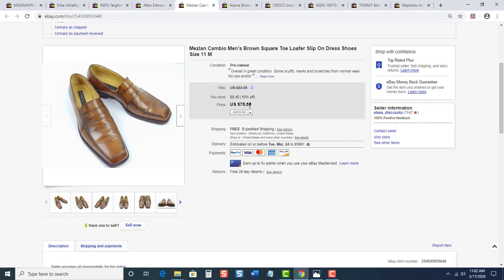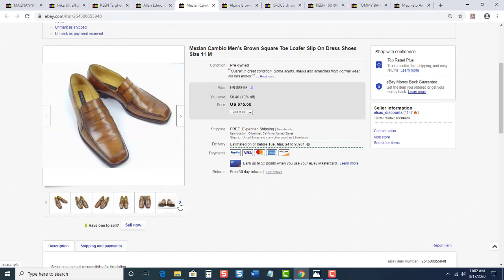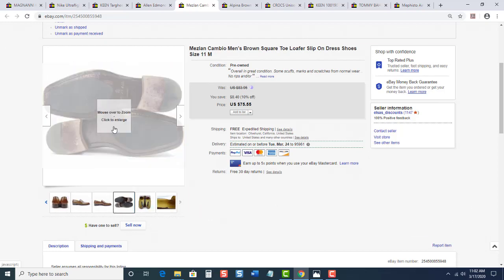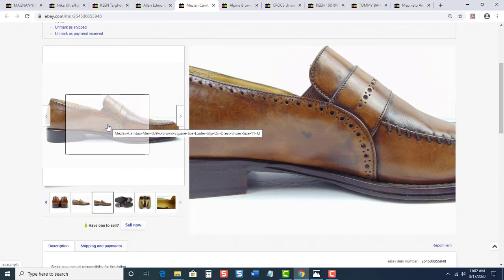Still a great pickup. We picked it up for, again, the average cost was $8.37. We netted $35.20 for this pair. This again was in awesome shape. Square toe, slip-on, loafer style dress shoes, and it's got a little bit of scuffs, but not too much. Bottom still in great shape there. Yeah, this turned out to be a really great pickup. But Mezlan is a great brand. It's a strong brand. It's made in Spain, I believe, but they can take a while to sell.